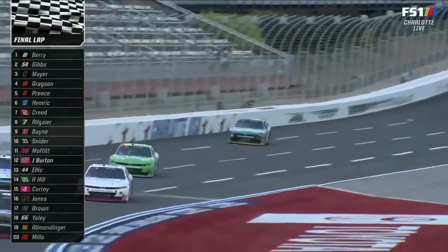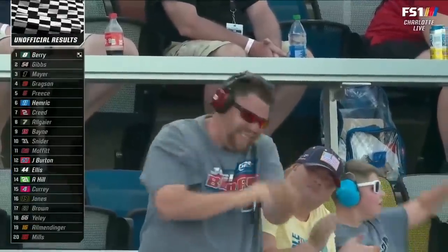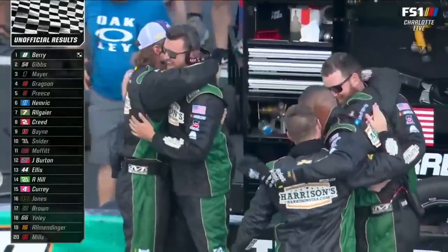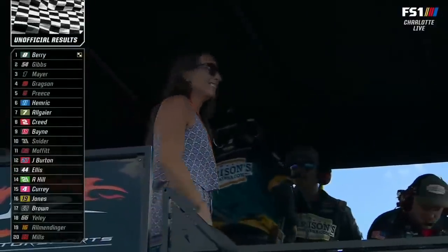That's a great job by Josh Berry and that JRM 18. That was a dominant day. Josh Berry, 31-year-old Josh Berry, his 4th win in his 42nd start. Great car, guys. Thank y'all so much. 63rd career win for Junior Motorsports. Great day all around for Junior Motorsports.